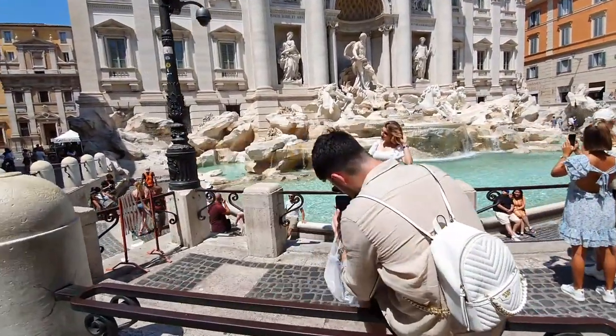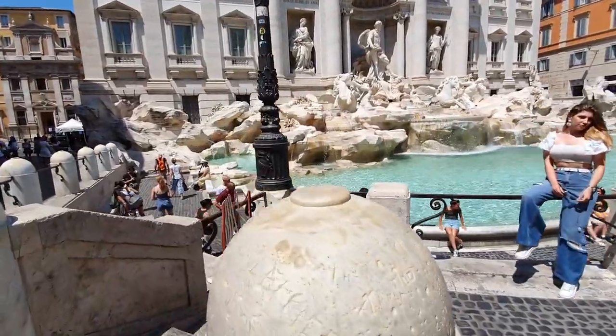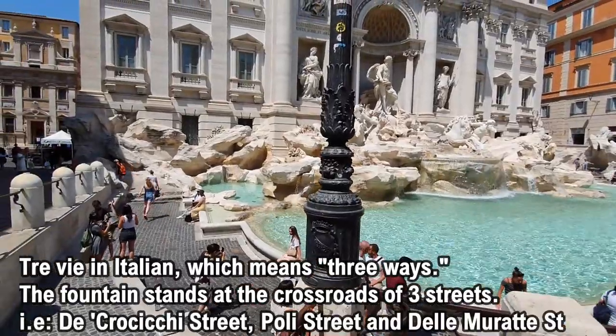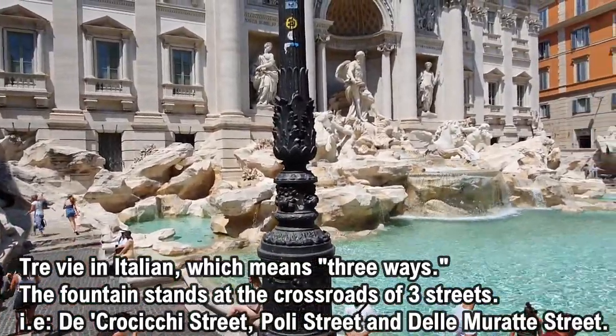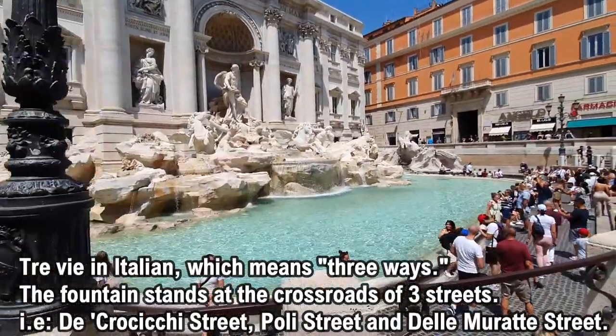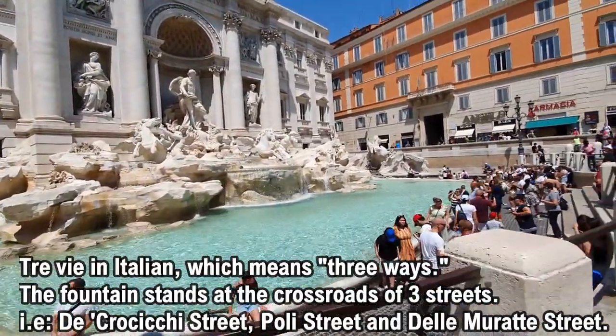Where did the name Trevi come from? The name Trevi probably comes from the Italian tre vie, which means three ways. The fountain stands at the crossroads of three streets, hence Fontana di Trevi literally means three street fountain.